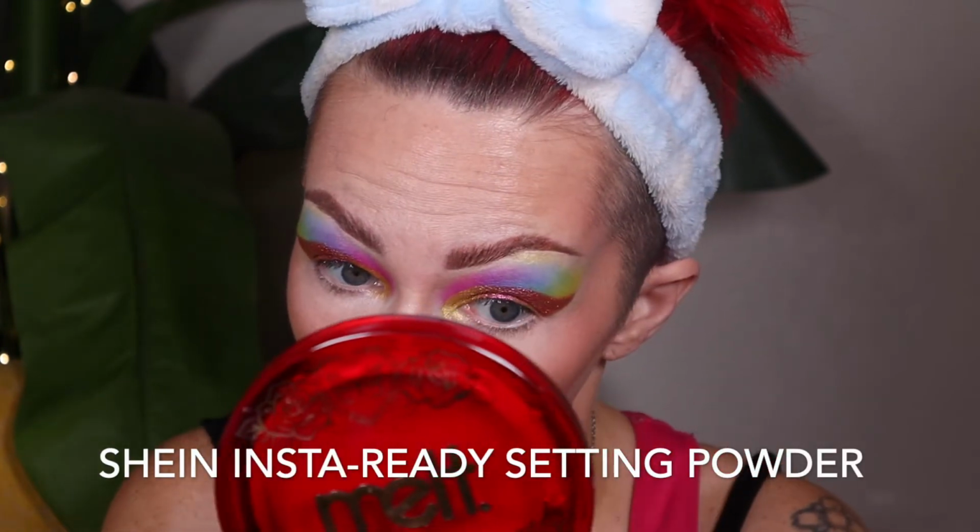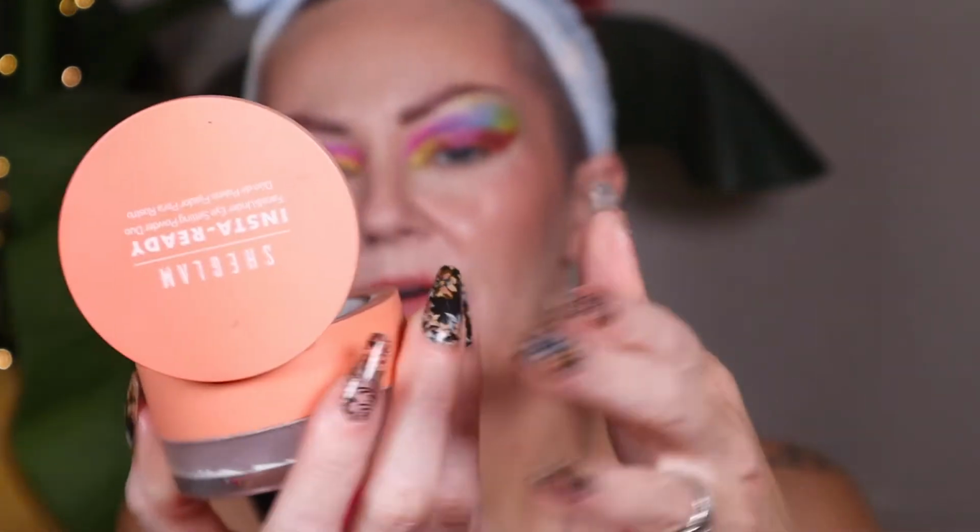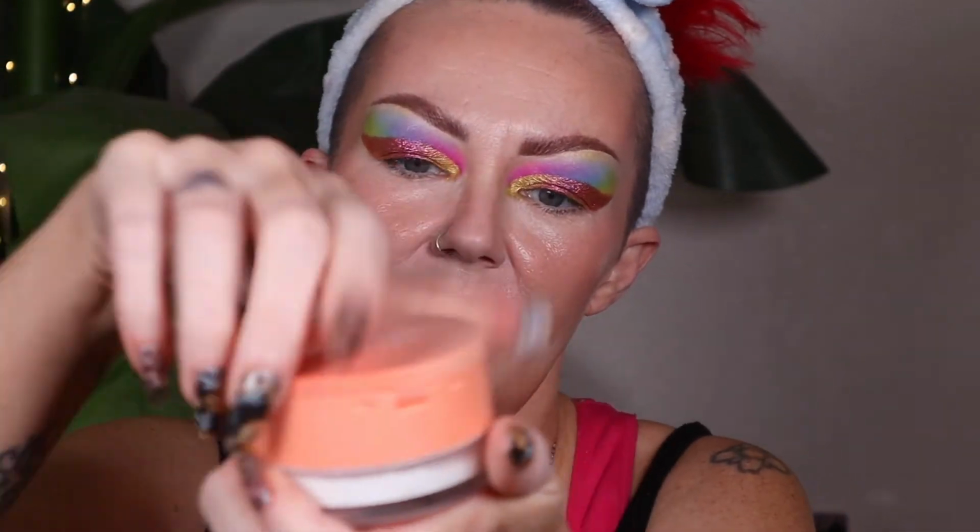Now for powder, I have another SHEIN product and this went viral. And I'm cheating a little bit with this because it is $6.19, I think, but they always have a coupon that you can clip and get it for about $5. And this is the SheGlam Insta Ready Face and Under Eye Setting Powder Duo. So in the top, you have the under eye powder, and then down here, you have your setting powder.